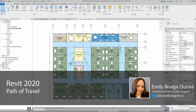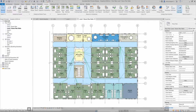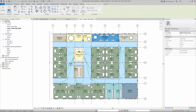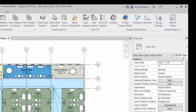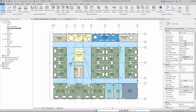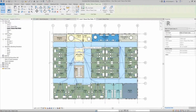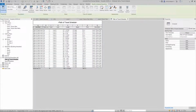Path of travel. So path of travel is looking at the distance to get from point A to point B. The one we have on the screen here is maybe from a nurse's station to a patient's room, or it could be from the furthest corner of the building to the escape core. All we need to do is basically draw a direct line from point A to point B, and it will find that path of travel and go to the doors and go through it.